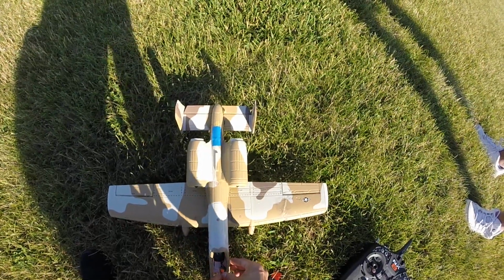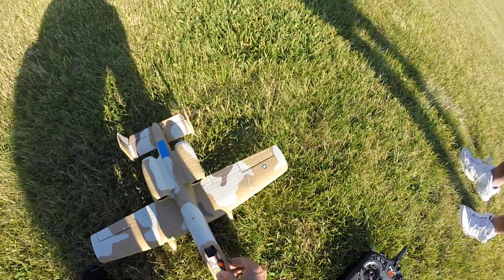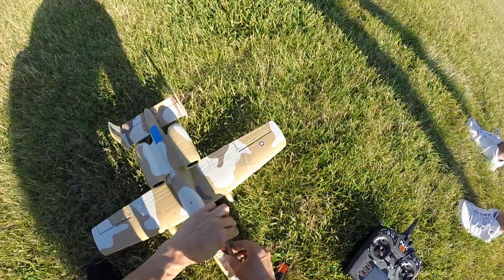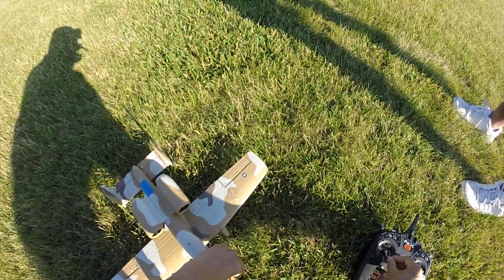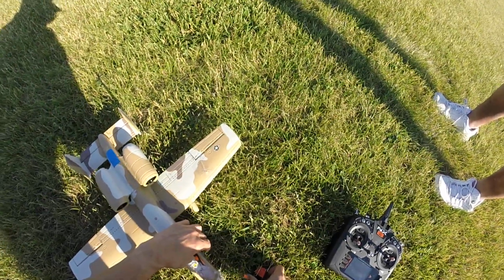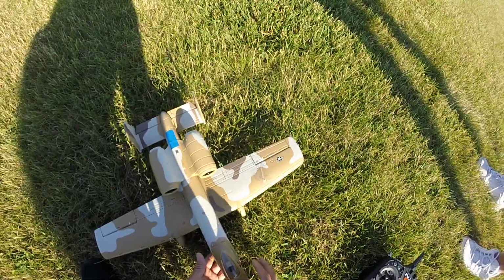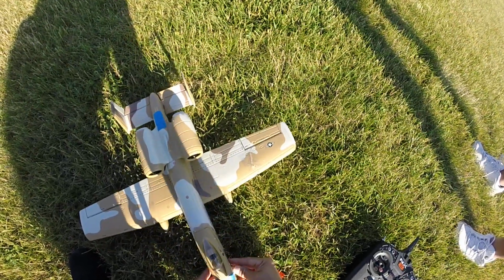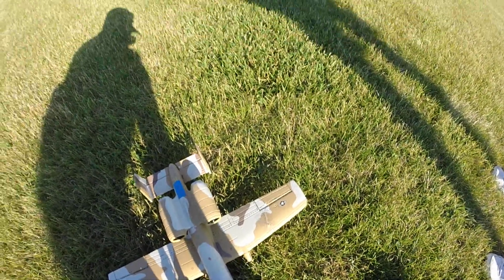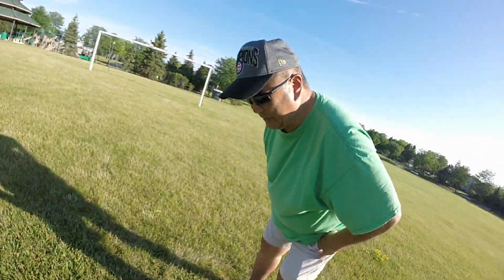And then here I always give the wiring a little curve to keep away from the rudder. Yeah, that's the rudder control right there. So see how it moves? You don't want that to bind up. Even though I don't really use the rudder too often unless it's super windy. I use ailerons and elevator, but I will use the rudder for pointing the nose when it's windy and I want a tighter turn.